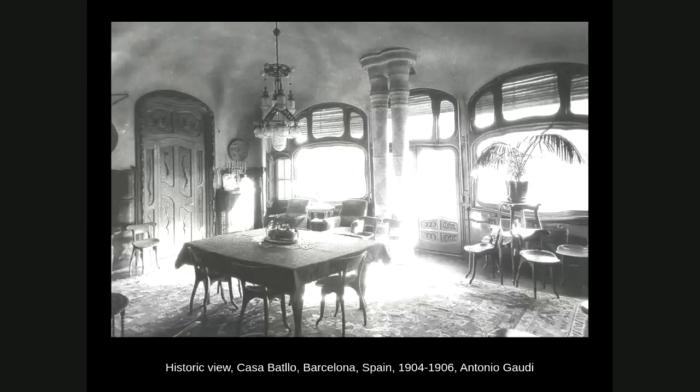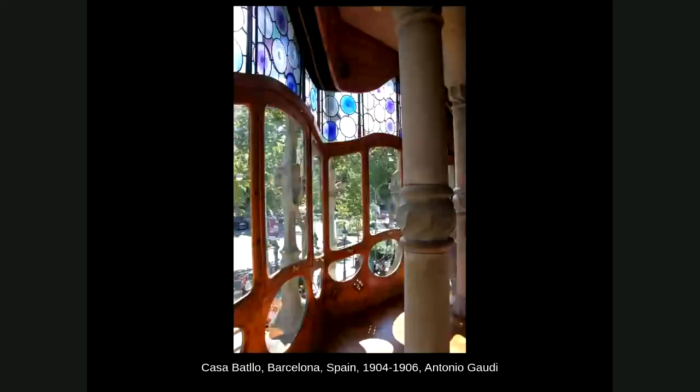This is a historic view of that. You can just sort of make out the curved ribs of the ceiling that were shown in that floor plan, and the curved door over there on the left, some of the furniture that he designed for the Batlló family. Here's another view showing a detail of the bay window.